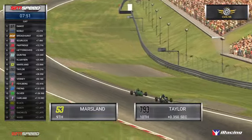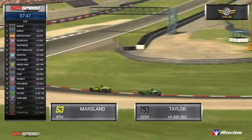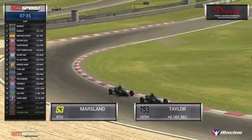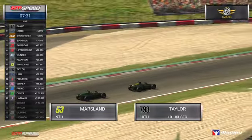Marsland and Theo Taylor, 2 drivers who are headed towards another pit stop in the remaining laps, but at the moment battling over 9th and 10th. With the approximate delta on a pit stop might put them around 13th or 14th, but then of course there's some other drivers behind them who need to take another stop like Harland. So this could still be a battle for just out of the top 10.